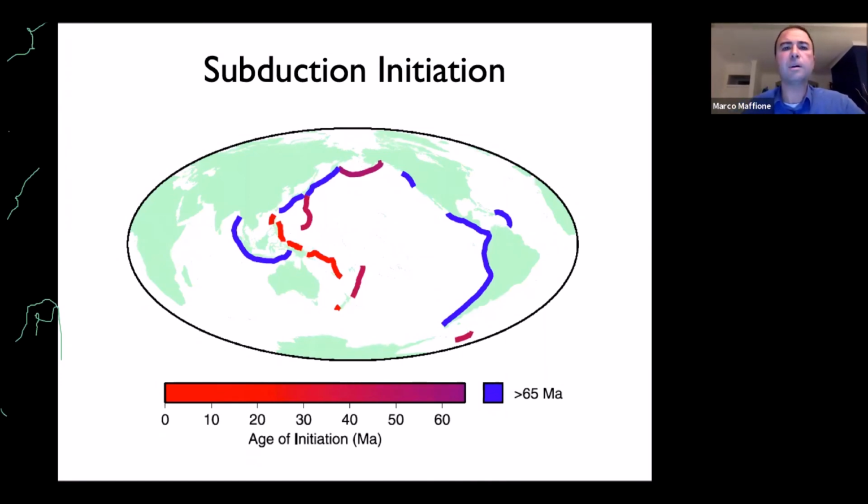However, we do not have any modern example of how a subduction zone is formed, because the geological process is, we can say, geologically instantaneous, but still it can take 3, 4, 5 million years. So it is something we cannot observe today with our measurements. We can see clues of it, but we cannot be sure that subduction is actually starting in a location.